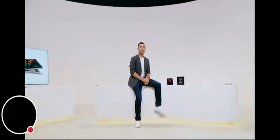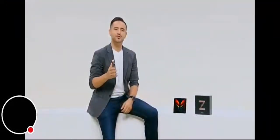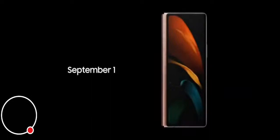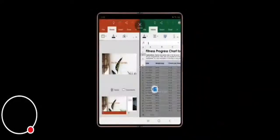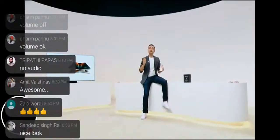The Z Fold 2 boasts the most advanced mechanism for folding technology. We are proud pioneers in this category, and we will never stop making it better. When it comes to what you can achieve on the Z Fold 2, this is just the tip of the iceberg. We've got so much more to tell you about this amazing device. We're gonna share more details on September 1st. We've been working hard, collaborating with partners, and listening to our users to bring whole new experiences to life for the Z Fold 2. So remember, September 1st, pre-orders begin on that day too.